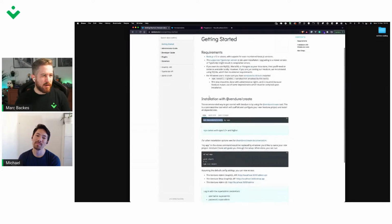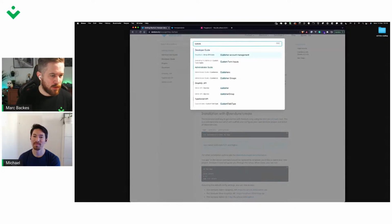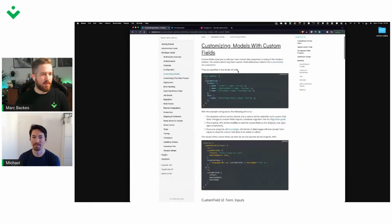I will just go ahead and search for customizing models with custom fields. That sounds like something that... custom fields allow you to add your own custom data properties to many of the Vendure entities. This is exactly what I'm looking for.